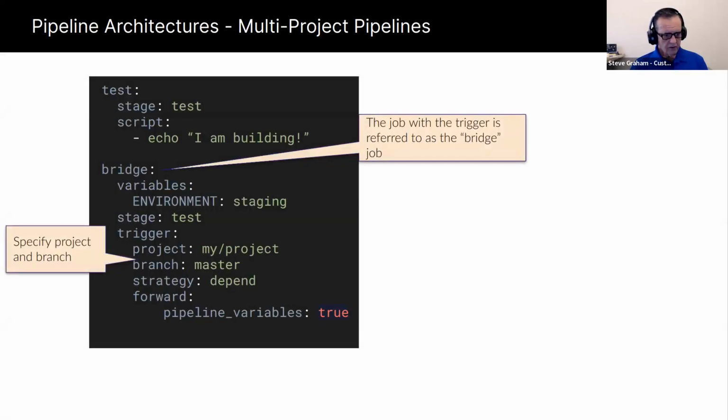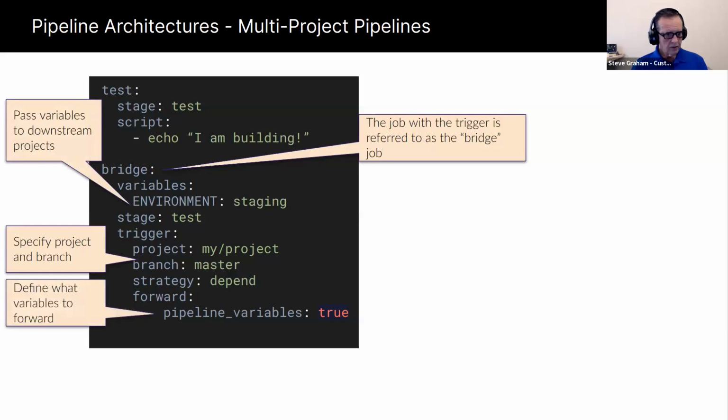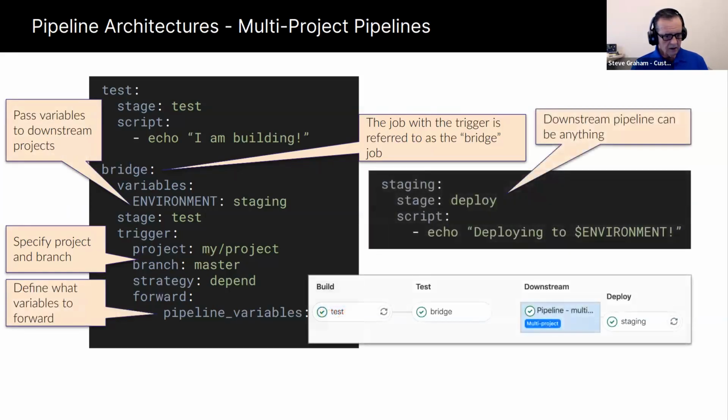So the job with the trigger is referred to as the bridge job. Now, it doesn't have to have that name. It doesn't have to have the name bridge job, but that's what we tend to call it when we're using those types of pipelines. And it's possible to pass these environment variables downstream. So in your bridge job, any variables that you declare are going to get passed down to the multi-project pipeline by default. And then a downstream pipeline can be whatever you need it to be. So again, you're going to see it as a downstream pipeline in the stage that the trigger job is in. It's going to actually show up in a new stage that's going to emerge right after that particular stage called downstream.